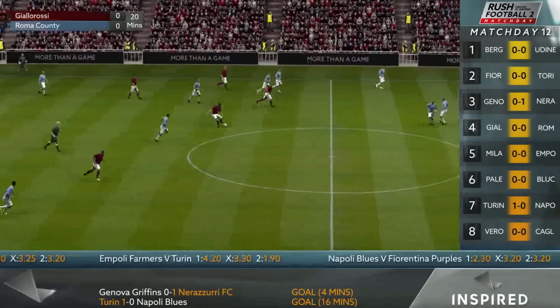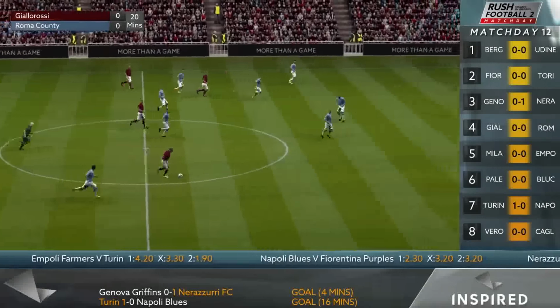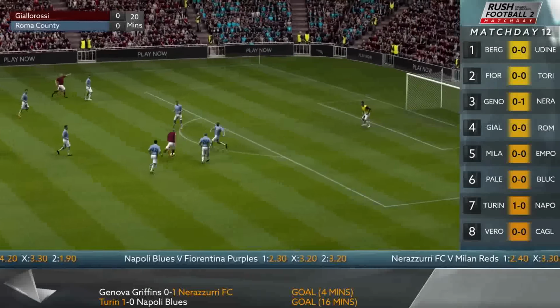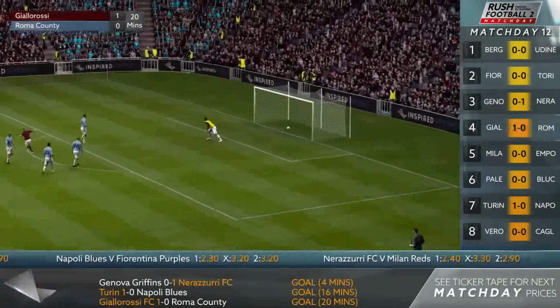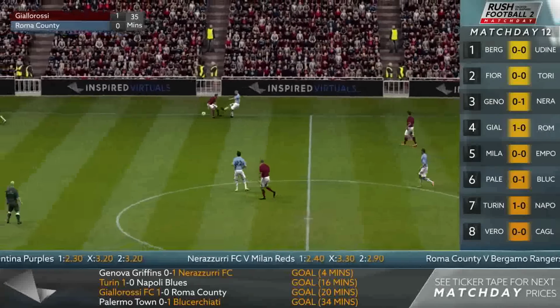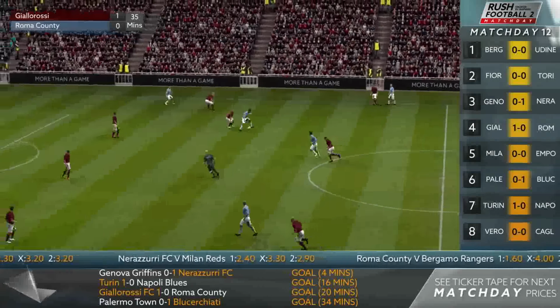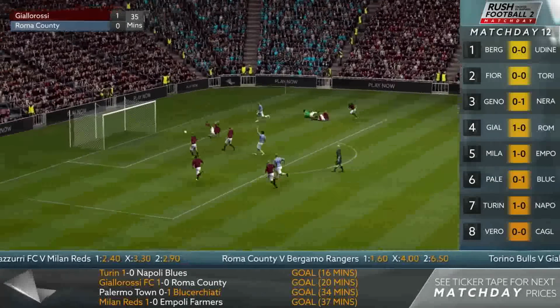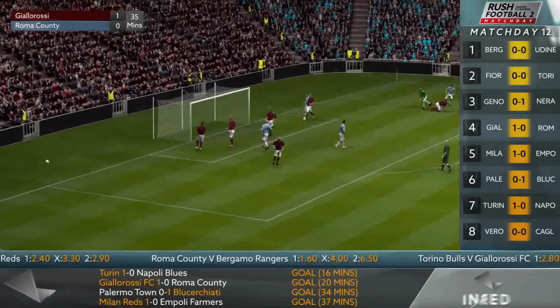The midfield players linking up very well, and they've got some room to work in here as well. On and on he goes, no sign of a challenge, just a goal! Some of the football has been very smooth indeed, like that. Here's the chance, it's just gone wide.